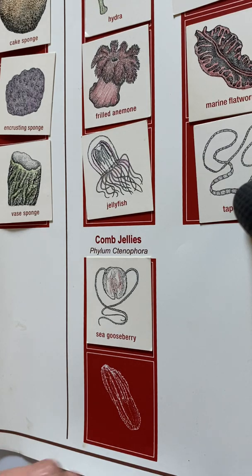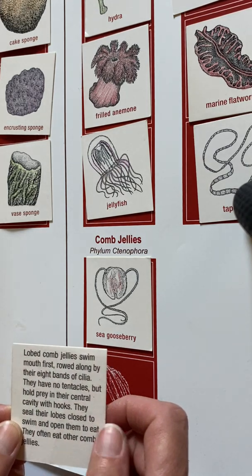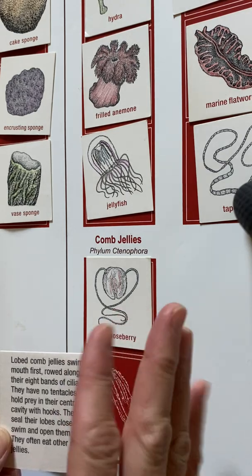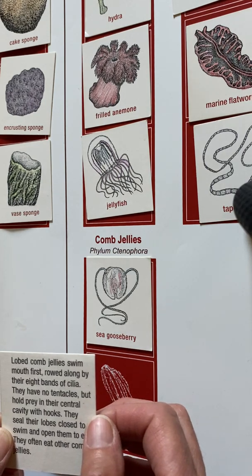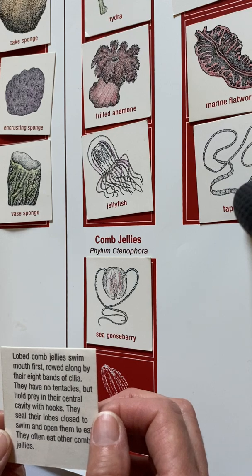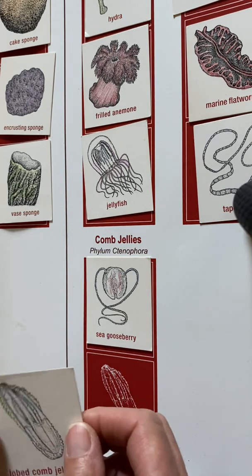And then my favorite, the comb jellies. Lobed comb jellies swim mouth first, rowed along by their 8 bands of tiny cilia. They have no tentacles, but they hold their prey in their central cavity with hooks. They seal their lobes closed to swim and open them to eat. They often eat other comb jellies, so they eat each other.